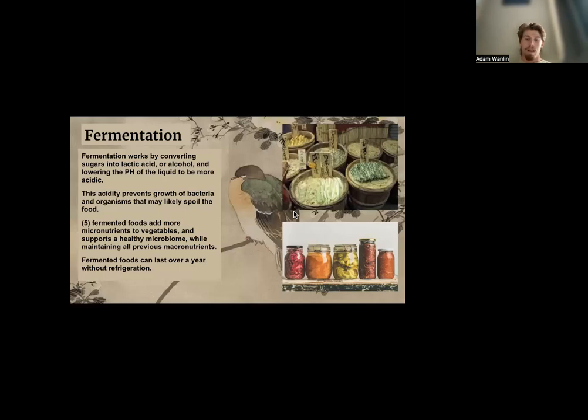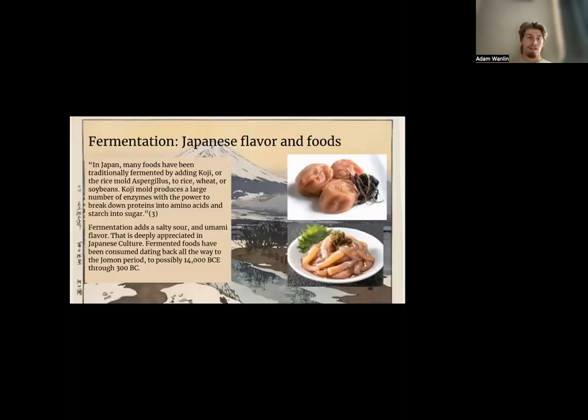So fermentation works by converting sugars into lactic acid or alcohol, and that lowers the pH of the liquid to be more acidic. And this acidity prevents growth of bacteria, yeast, and other microorganisms that are likely to spoil food. One fun fact is that fermenting foods can actually add some micronutrients to vegetables, and it mostly maintains the macronutrients previously held in whatever food is being fermented. Fermented foods can last over a year without refrigeration. There is a lot of taste alteration when it comes to fermented foods as well.